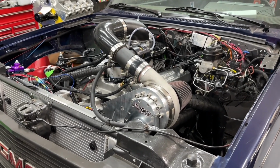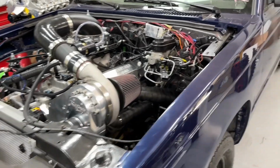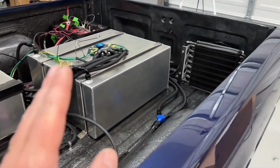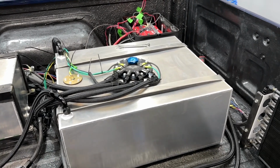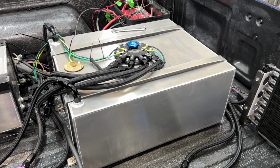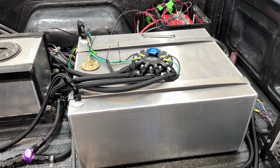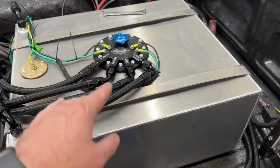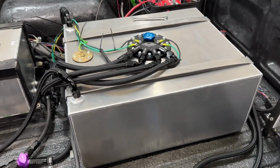The only downside is every time I come in the shop, I keep smelling gas. Let me kind of show you this. The last fuel cell I had was a Pro Comp one, and I kept smelling gas, and I thought, well, that's Pro Comp for you. It's got a leak somewhere. Well, it actually turns out it was from the Holley fuel pump, and we found that very, very small. Well, I put all this new setup in, and I hadn't even run fuel through this yet, and I spilled a little when I added 5 gallons to this, and it instantly started smelling fuel in the shop.